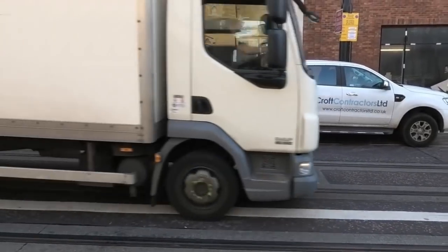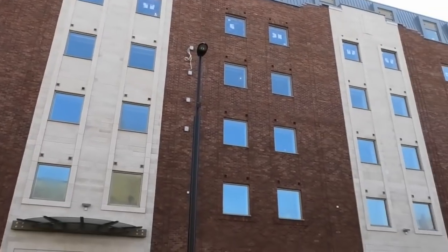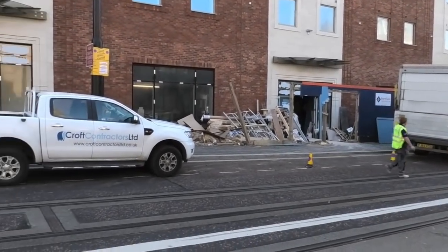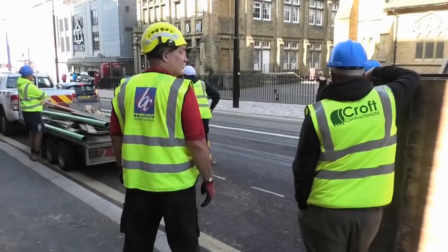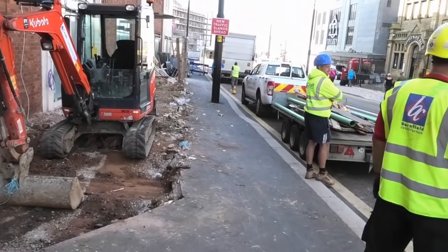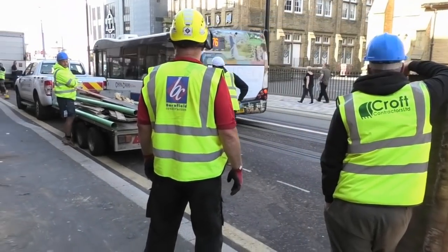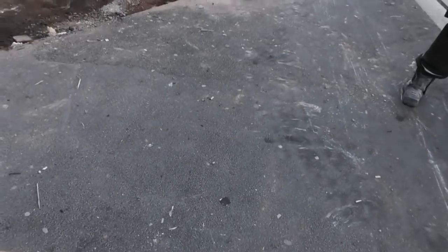Just going to show you a view again of the entire front of this build, and then I will tell you why the boarding is being taken down. Please notice that we are across the other side of the road now, and this is why the security boarding is being taken down. I'm showing you pictures of asphalt. Now, this asphalt is all coming up. It was only a temporary job while the building was going on. Now that has nearly finished.